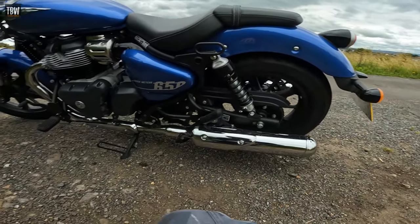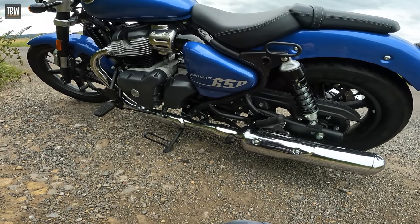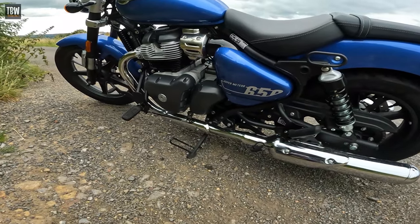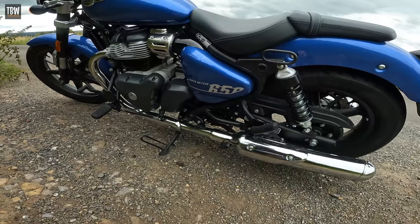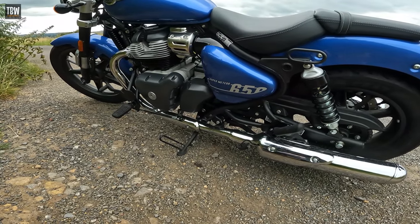Chain drive, of course, as you can see there, you do get a centre stand as standard, which you do pretty much with all of these Royal Enfields, and that's with any chain drive bike. Of course, that's a great thing to have.